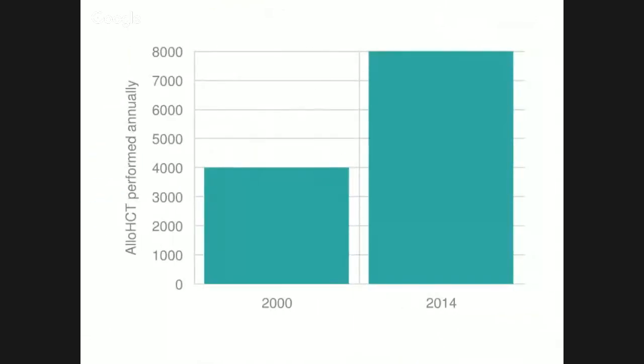And this field, even in the short period of time that I've been working in it, since I started practicing as a pharmacist in 2006, has really expanded significantly. So this is just a plot that displays the number of transplants performed in the US, the allogeneic transplants. Back in 2000, we were at about 4,000. This includes both adult and pediatric. And now with the latest numbers in 2014, we're up to about 8,000.